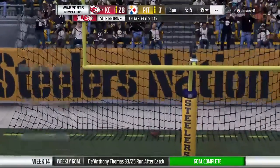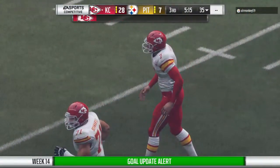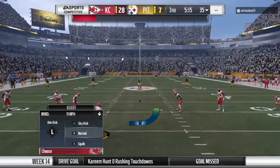And I don't want people to think that NFL locker rooms are cookie cutter, that everyone's saying the exact same thing in every situation.